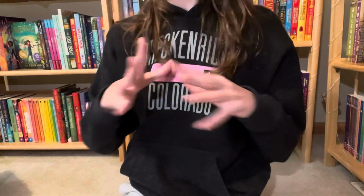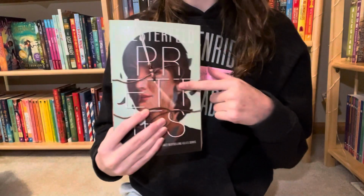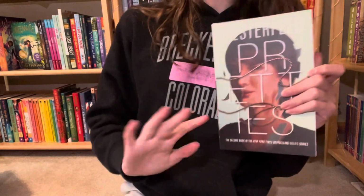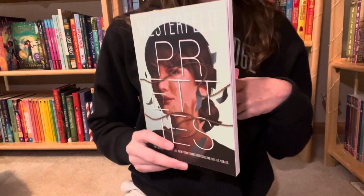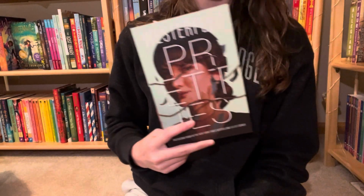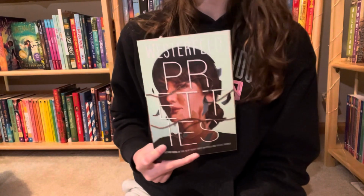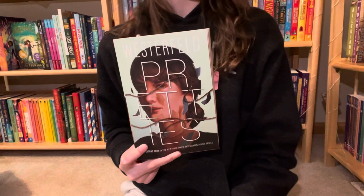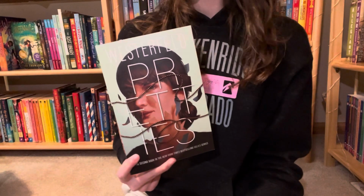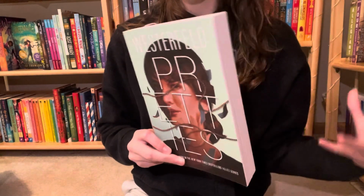And now, so that I don't completely lie to you, I'm gonna read Pretties, which I've started. I'm less than 100 pages in. I'm excited to read this. I've been intrigued by what this is about, and I don't think I can really tell you anything because if you're planning on reading Uglies, I can't tell you anything without spoiling something. So this follows Tally as the first book does.